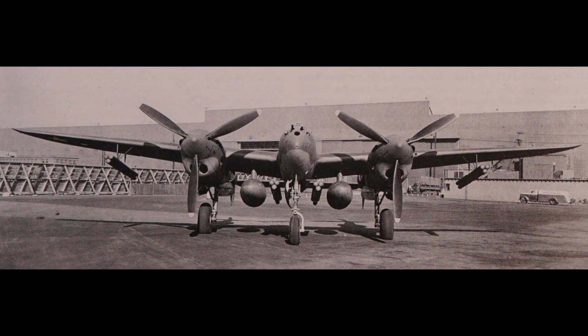Some ideas that didn't work were the time that they strapped 12 rocket launchers to the wings of this thing. Not rockets, they did that and it did work later, but rocket launchers, like legitimate HVARs.